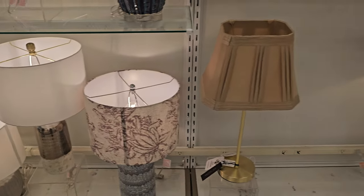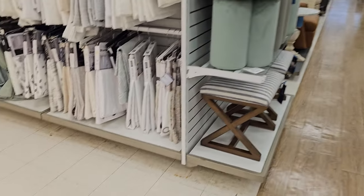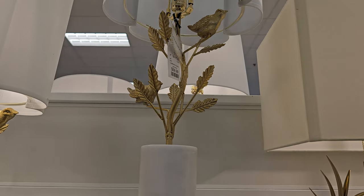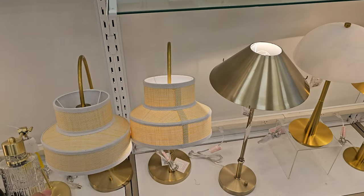$59.99. And then more pillows. I think that might have been it for the lamps. Normally there's like one more section. Okay, here we go. This one has a little bird on it. That is $59.99. These are nice too.